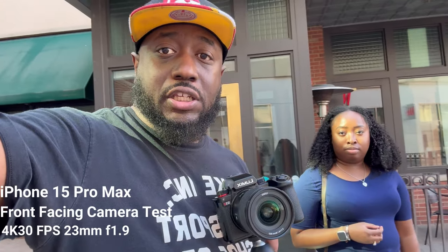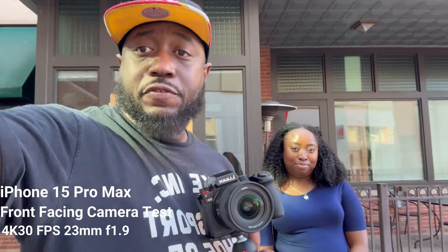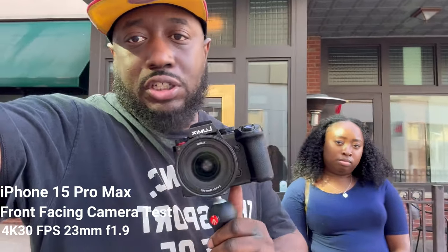All right, guys. So this is a front-facing camera test at 4K 30 with the iPhone 15 Pro Max. As you see, I do have the big boy on me, the Lumix S5 Mark II. And you see baby right here. We're about to go ahead and get something to eat at Buffalo Wild Wings, but this was just a quick camera test and audio test of the front-facing camera for the iPhone 15 Pro Max.